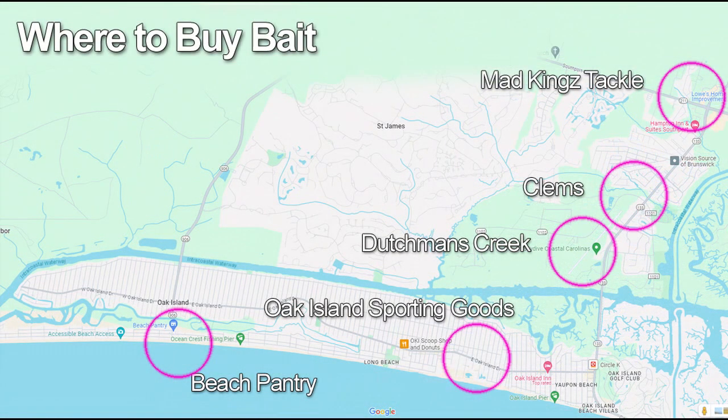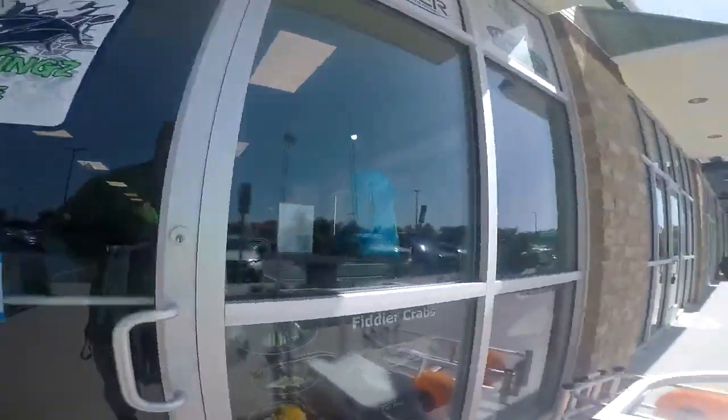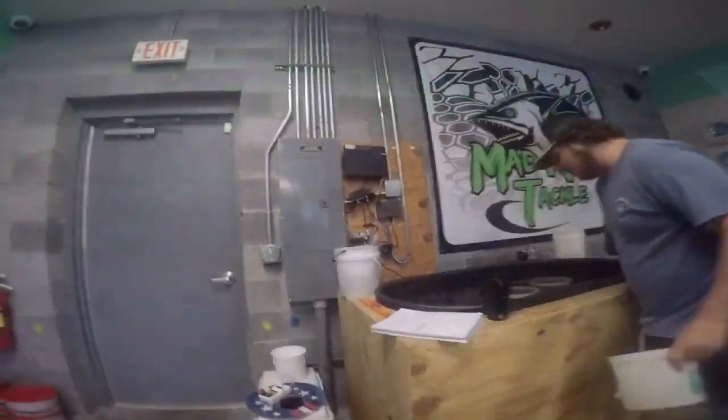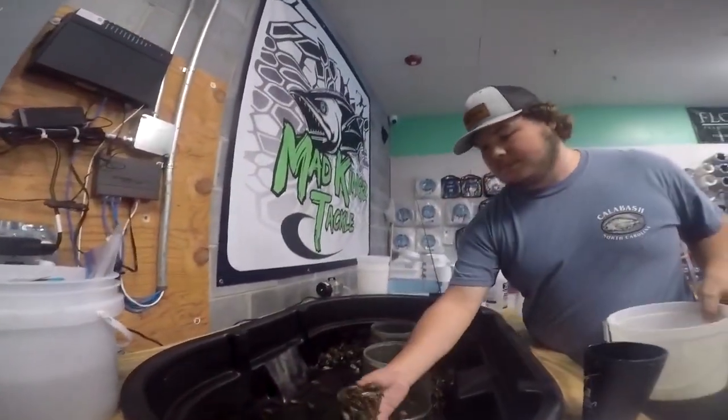And last stop, if you're all the way up at the top there, you can try Mad King's Tackle all the way up by the new Lowe's up there. You can go in there, and they have, I don't know how much frozen bait. I don't remember how much frozen bait they do, but they do occasionally have fiddler crabs. So if you're looking specifically for fiddler crabs, you can go in there. I was trying to do a sheepshead video one time, and I could never catch a sheepshead. So I think I went to Mad King's that week like 3 times.